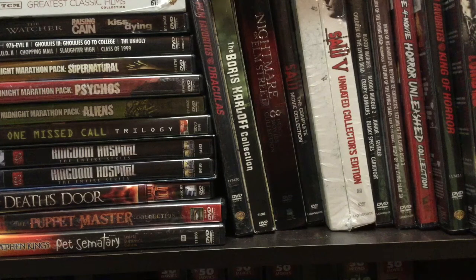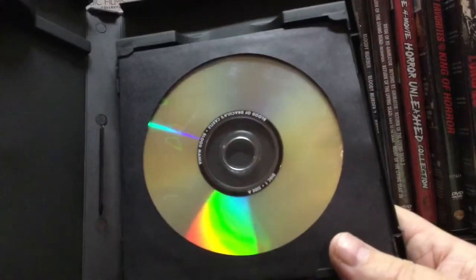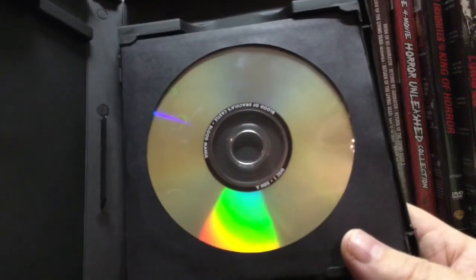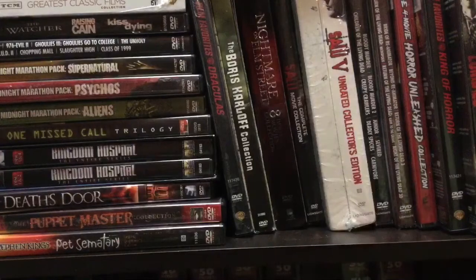But what I don't like about some of these Mill Creek, this one especially, is the flipper. So you've got these discs, it's like one movie on each side, or 2 on each side, I should say. But they're flippers. But I'm a big fan of vampire movies, probably my favorites. And this has a few different vampires on it.